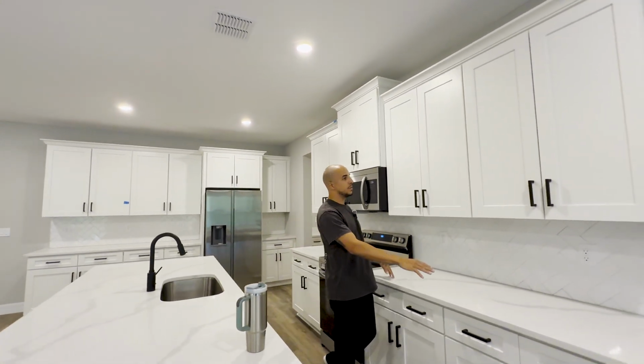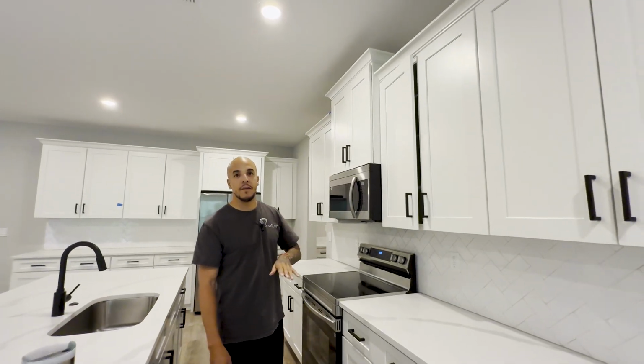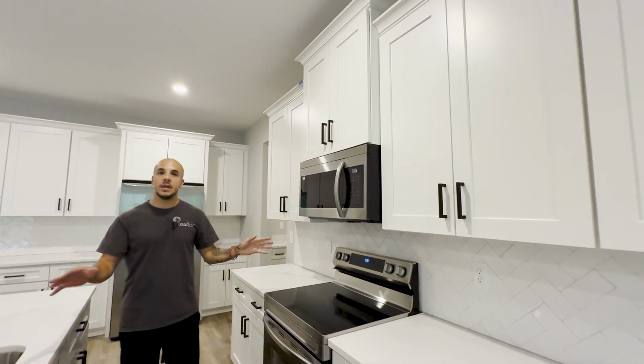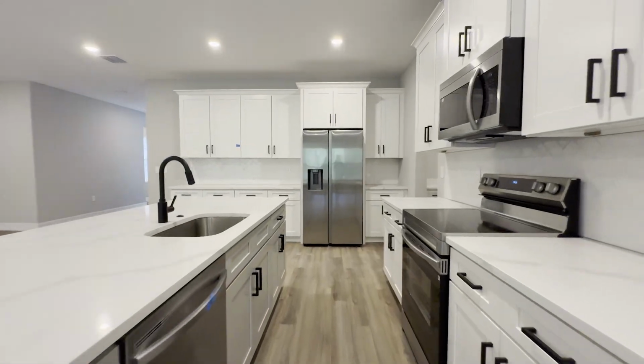Behind me, more counter space, more cabinets. So 42-inch cabinets. You have that soft close feature that we definitely love to have in our homes. Nice and elegant touch. Crown molding up top. All the stainless steel appliances that you see are coming with the home. So your dishwasher, your microwave, your stove, and of course your refrigerator right behind me.